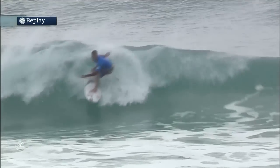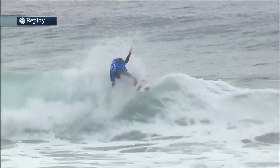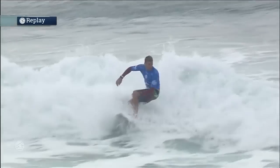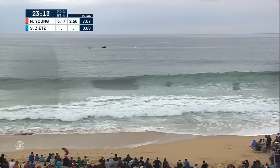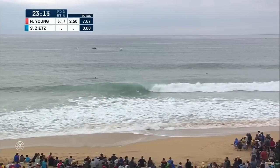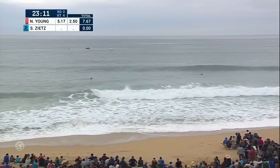Sebastian Zietz, a little bit of flair right there. Now he goes up and over the top, and I love this last turn right here. Just jams that tail out. You see those fins sticking out of the back of the wave right there. Just that degree of difficulty that the judges want to see. 3 different kinds of maneuvers, and it's going to be a good score for Seabass to kick things off.